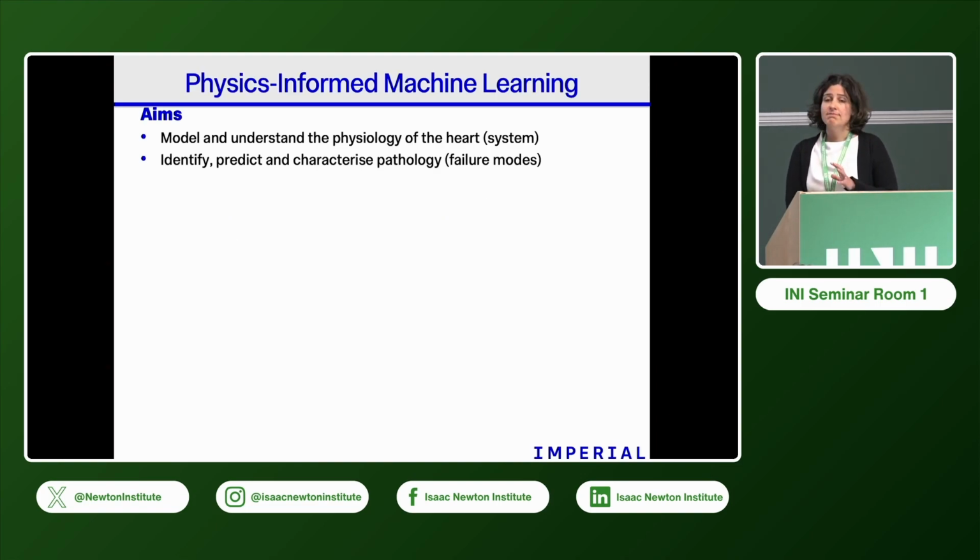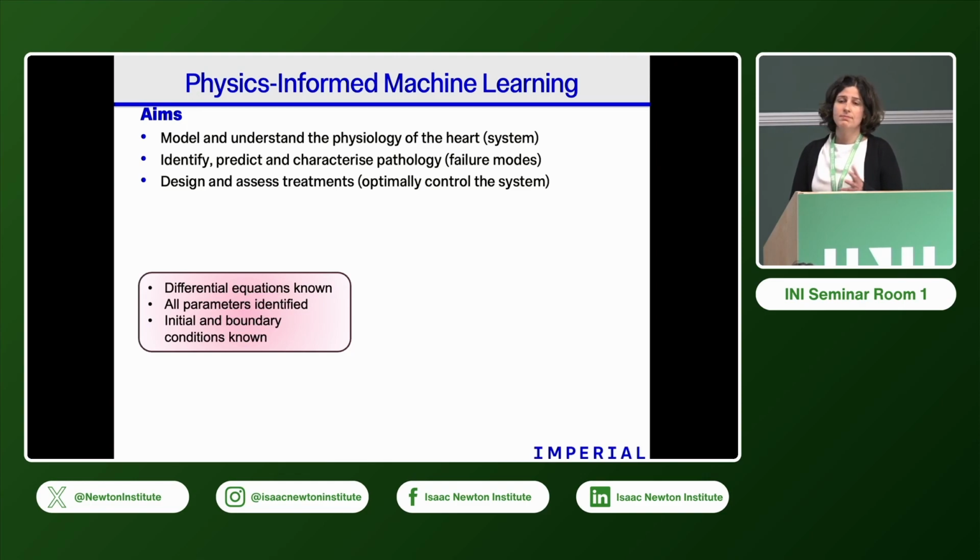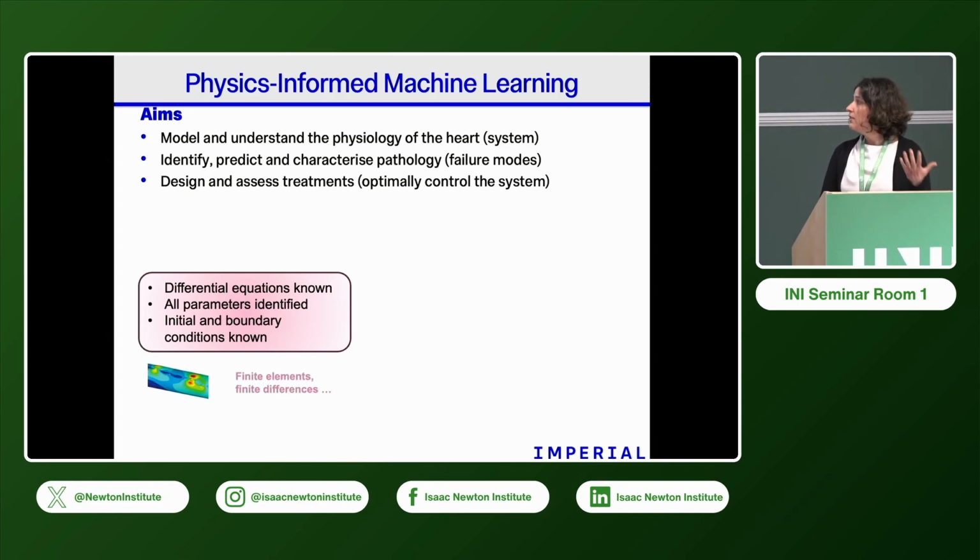So I think we all have similar aims here in our workshop. We want to understand physiology, understand when things go wrong and predict them, and also try and do something that corrects that, or controlling our system, which is the heart. And there are two ways of going about that. You can trust that you know how the heart works very deeply, and you can describe how it works using differential equations. You know the parameters of those equations and the initial and boundary conditions, and you have several sets of numerical tools to address this.